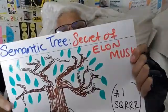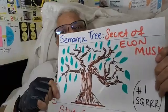Today is brain lesson number 2, the secret of Elon Musk. This is known as the semantic tree. What it basically means is that whenever you want to tackle any difficult subject, you must, instead of just going into the book and starting to read from cover to cover. Some people do that. They go from page 1, they read until they get to the end of the book or the end of the chapter, and then try to get a grasp of what is going on. That is one way of doing it. That's a very difficult way of doing it, and you're going to get lost.